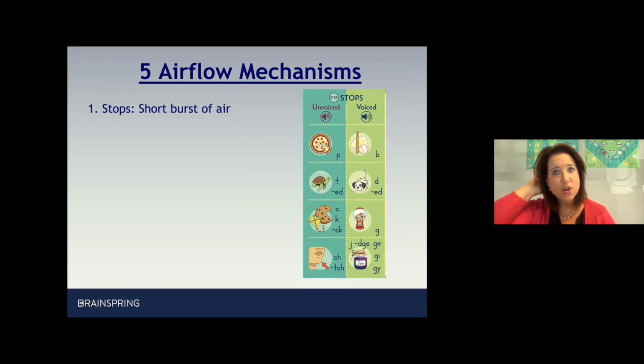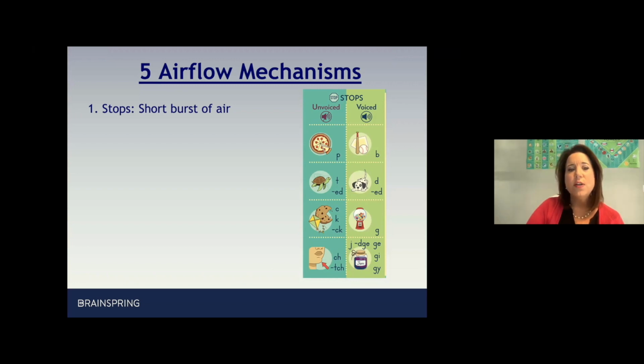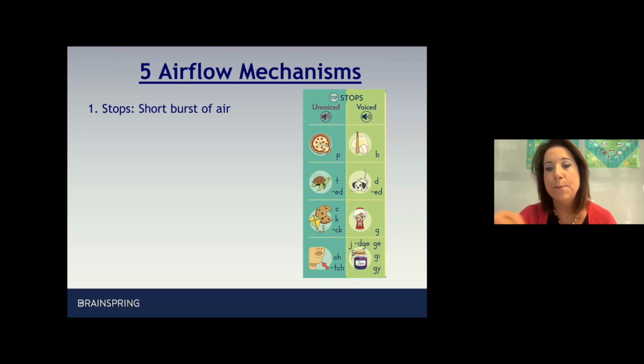The consonant chart lists these categories in rows under their label. You can notice that the stops are all in the dark green version. That's going to be that short burst of air, their cue to be able to recognize those. Then you have the stop voiced ones, b, d, g, j. So you can hear my voice turn on. And so those are going to be your stops.